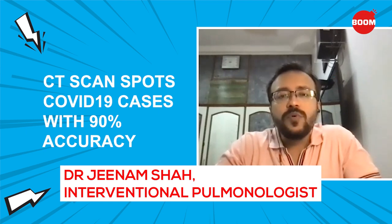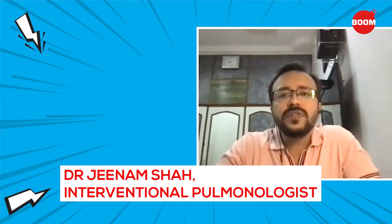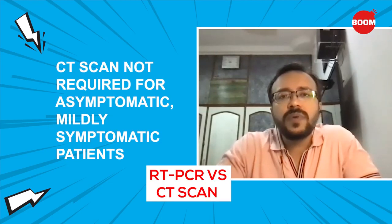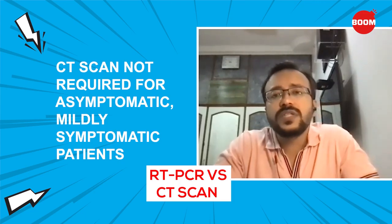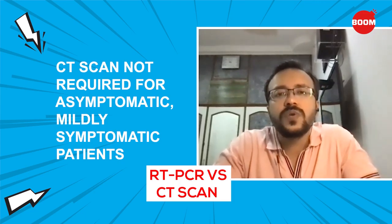But most of the other patients, as I mentioned, 90% of the patients are either mildly symptomatic or asymptomatic. There is absolutely no role of doing a CT scan and following up with a CT scan. Some people are doing 2 CT scans or 3 CT scans. That has absolutely no role at all.